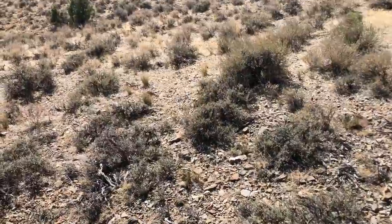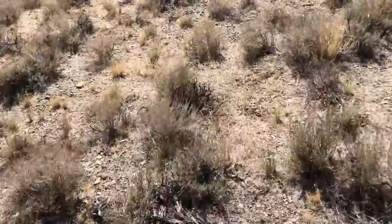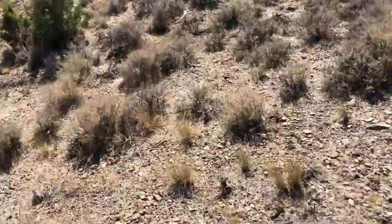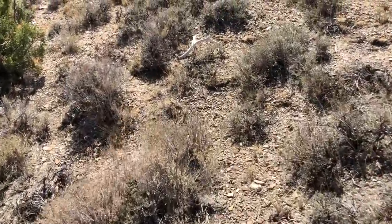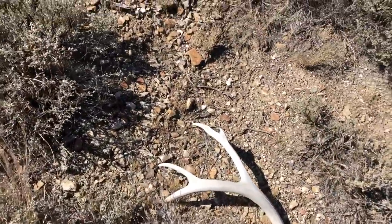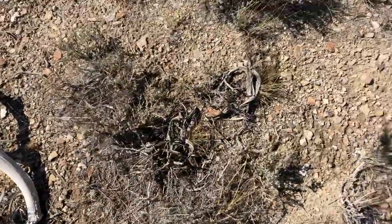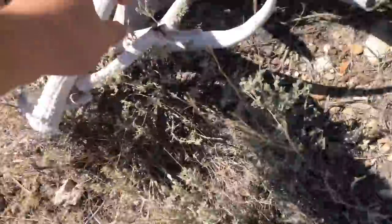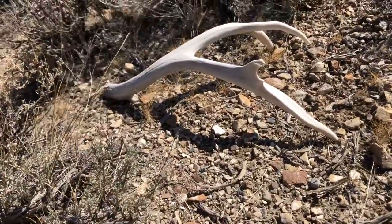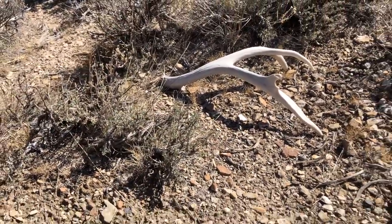All right, just getting up on the other one I glassed up, and it looks like it's got a little cheater coming off of it. It does. It looks broken though. Oh, nice. Sweet. Heck yeah, just a little three. A little something coming off the back there. It's got an eye guard. Heck yeah. That's a cool shed. We like that. I love anything with a little extra on it.